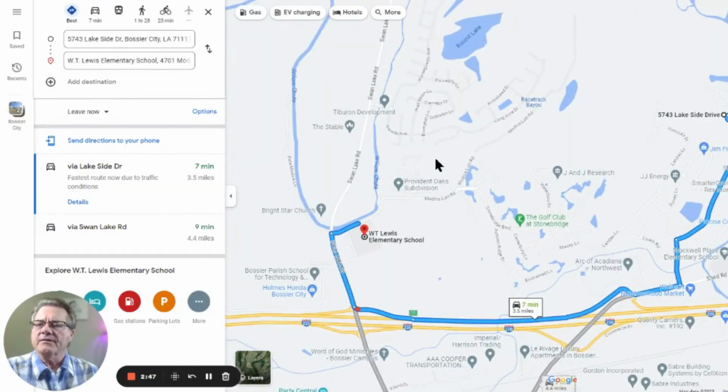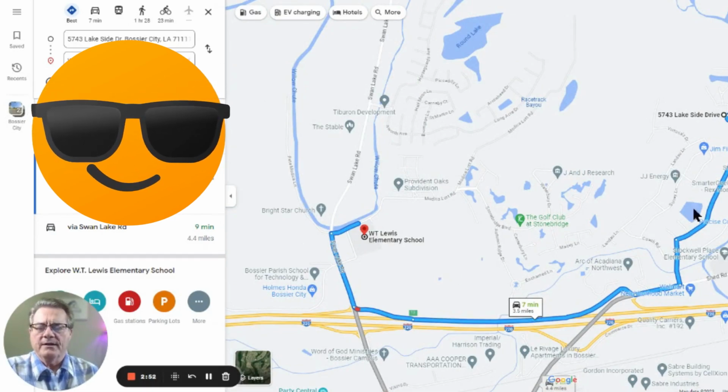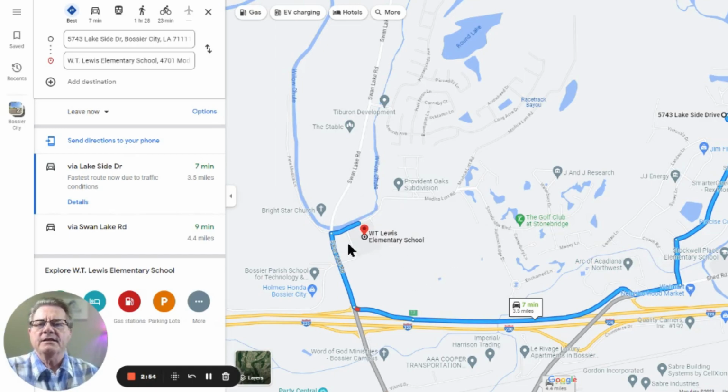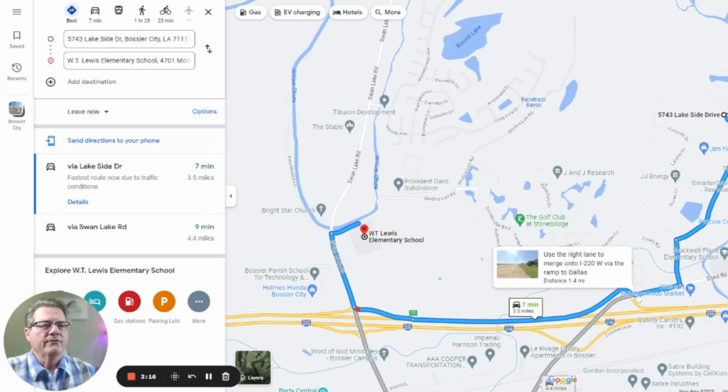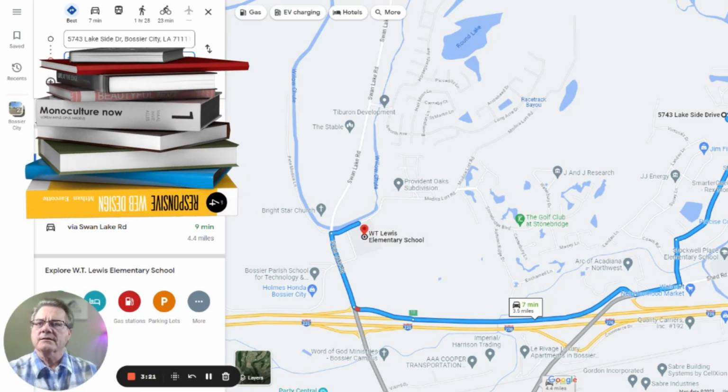All right, now let's look at the schools for Carriage Oaks, and we start with the elementary school. That would be W.T. Lewis, and you're going to come out and hit Highway 80, or really 220 it looks like, and then you take the next exit and you're right there. It's like 7 minutes away, 3.5 miles, so very, very close, and not far at all. And W.T. is an excellent school.